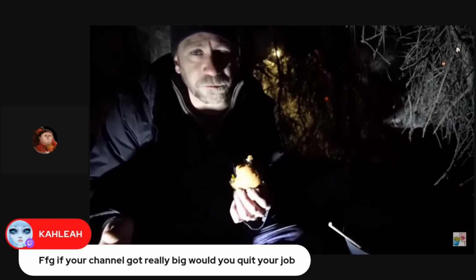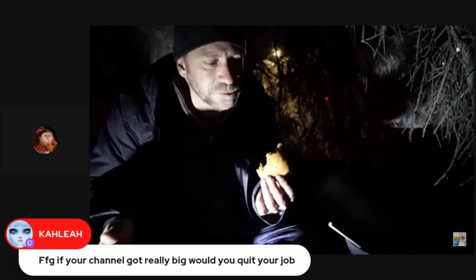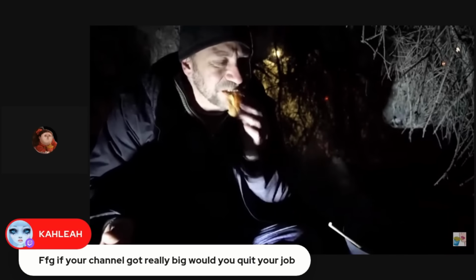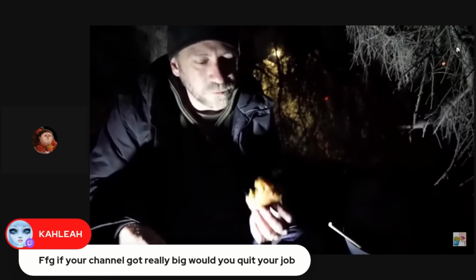I probably shouldn't have cooked it so much without stirring it because it's a little bit burned, but certainly delicious.